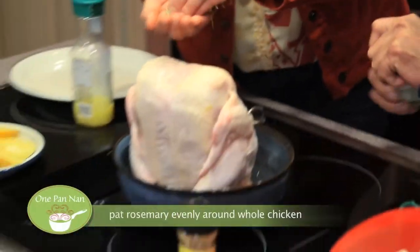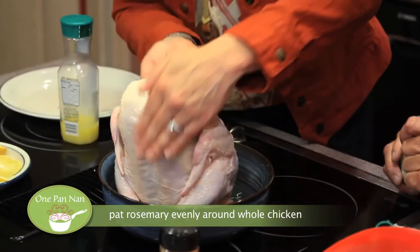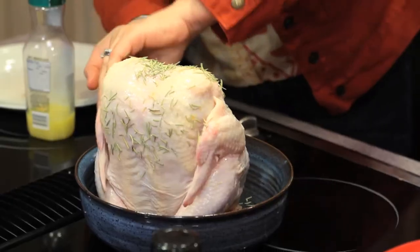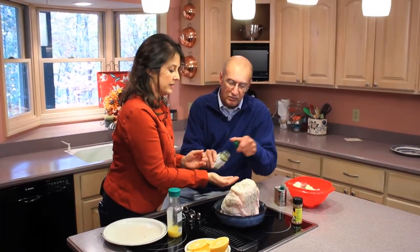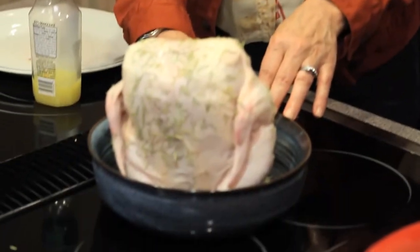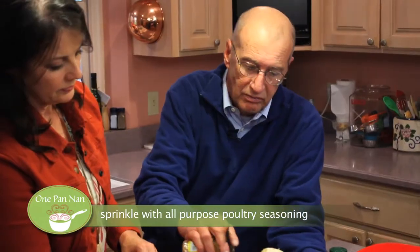So we're just gonna take it and just kind of pat it. I've washed this chicken really well and patted it a little bit dry. Then we're gonna take the rosemary and just pop it on there. Maybe just a little more for the other side. Perfect. So, do that. Okay, take that chicken seasoning and I just grab some all-encompassing chicken seasoning.